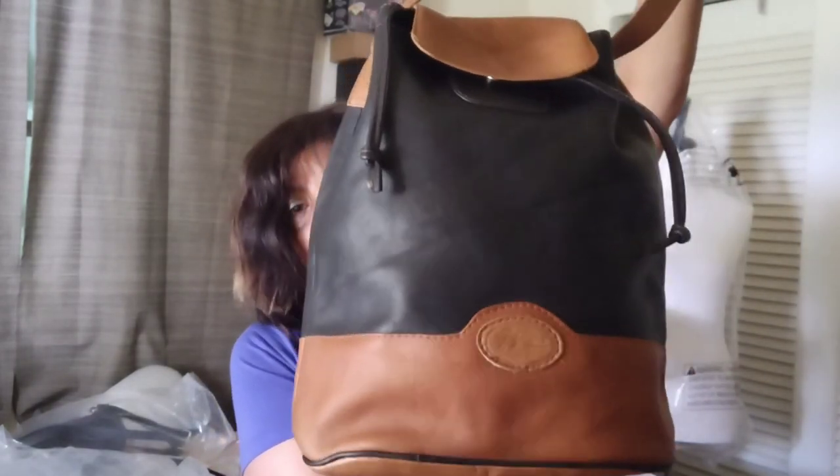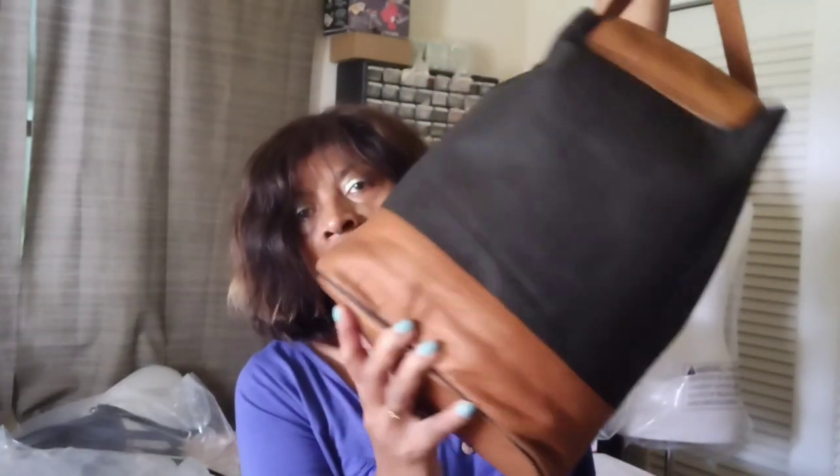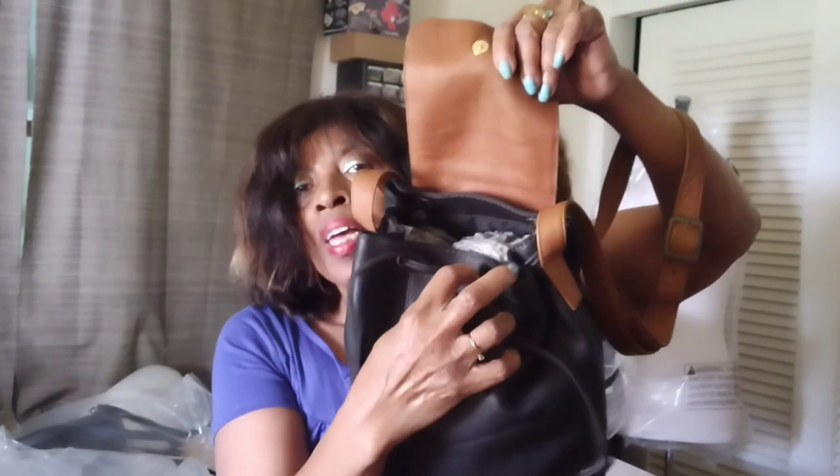Okay. Now, this is a nice little bucket bag. This bag is branded, but not a well-known designer and so forth. The designer is new to me, I put it that way. And this is a nice, beautiful bucket bag here. And this is genuine leather. You got your little zip, snap pocket closure and your drawstring closure as well. This is an adjustable strap, but not a detachable strap and so forth.